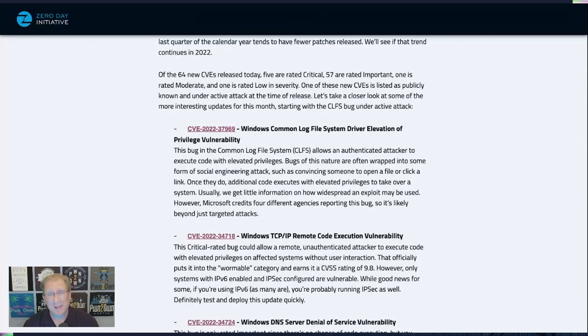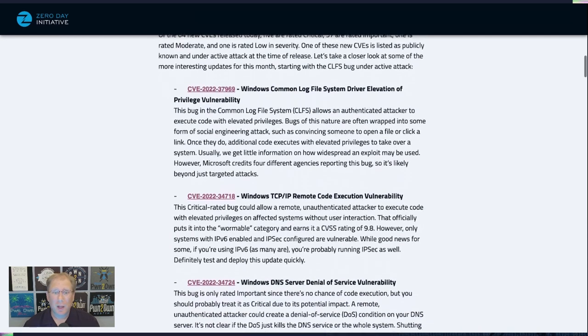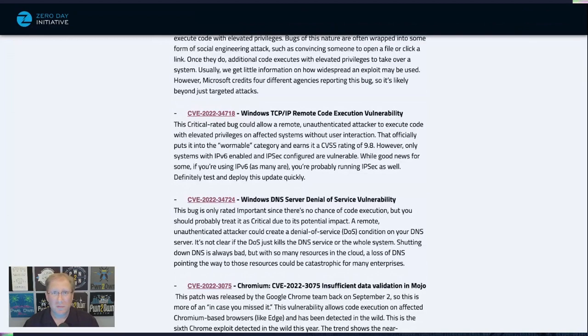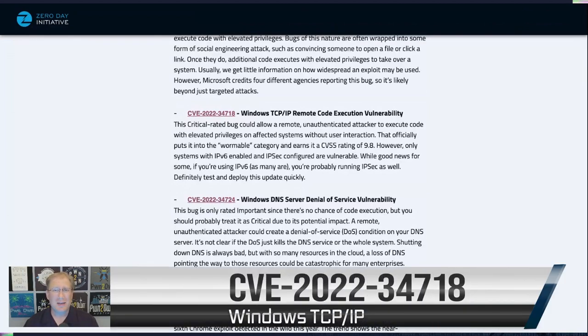So, like I said, this is under active exploit, and Microsoft credits 4 different agencies for reporting this bug. So that means it's likely beyond just targeted attacks. If several people are seeing it in the wild, that's an indicator that it could be very widespread. The next bulletin I want to talk about is a TCP/IP remote code execution vulnerability, CVSS 9.8.